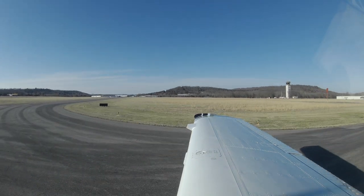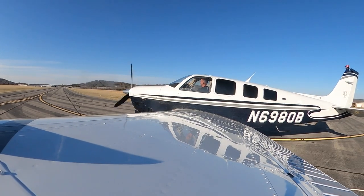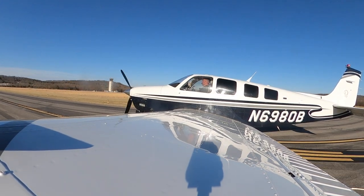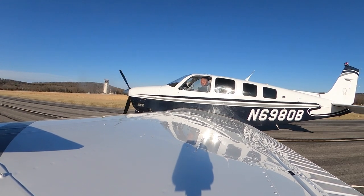Tower, Dark Horse 1, we're the right base with the traffic to follow in sight. We got a Learjet on the final here. Dark Horse 1, that traffic is on final, runway 16, clear to land. Wind variable at 6, altimeter 2994. 16, clear to land, Dark Horse 1.